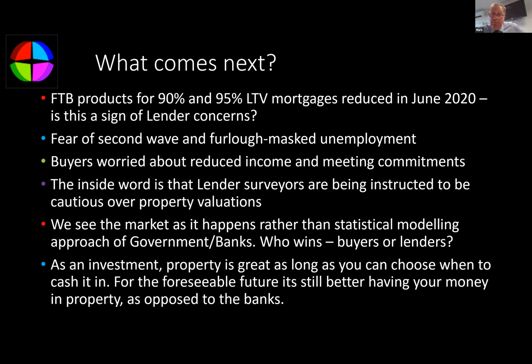My final point, which I think is relevant to everybody, is that property is always going to be a great investment for you, as long as you have the ability and the desire to keep a property until you want to cash it in, rather than needing to at a particular time when the market may be against you. So it goes without saying the returns on property are hugely greater than those in the bank, and our view, bound to be, I suppose, is keep your money in property for the foreseeable future. That's really about all I have to say, and I hope it's been of some benefit to you, and thanks very much for listening.